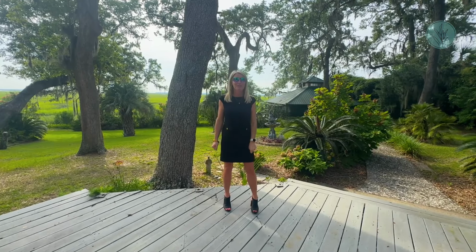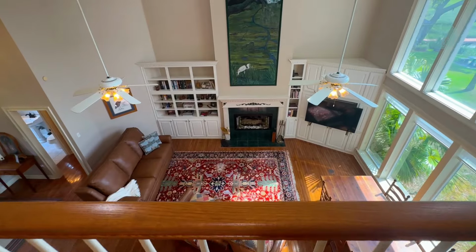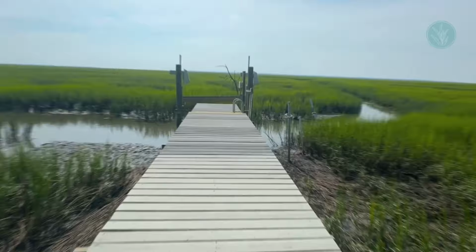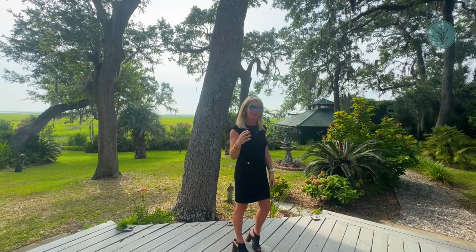Have you ever dreamed of living in coastal Georgia on the water? I have the perfect house for you. All brick, 4-bed, 2.5 bath home with a dock and a boat lift, a dock house, and a brand new shop that I have to show you. I can't wait to show you around.